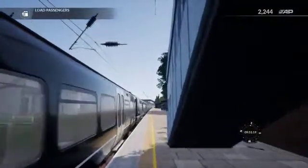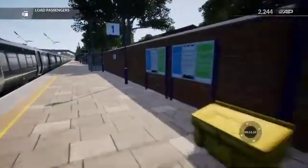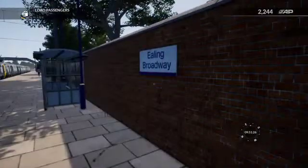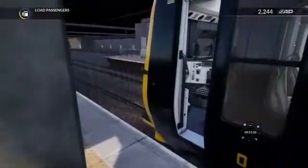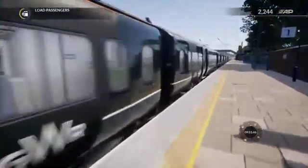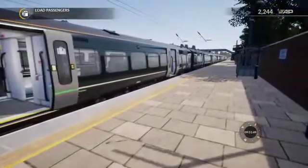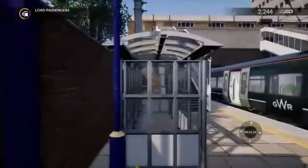So we're now at, obviously, Ealing Broadway. Gonna probably wait here for a little while because we're running quite a fair amount early. But yeah, I like these trains, as I say. They do look fairly nice considering all things. They look certainly nicer than other trains. Yeah, I like them. Anyway, this is Ealing. Just show you around quickly.